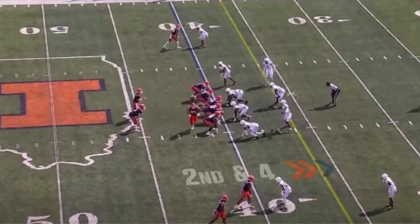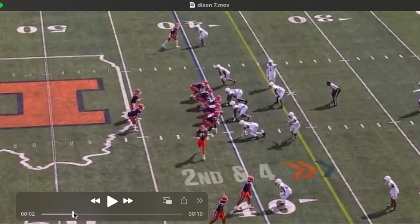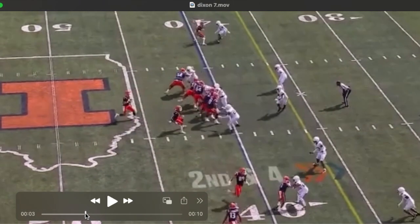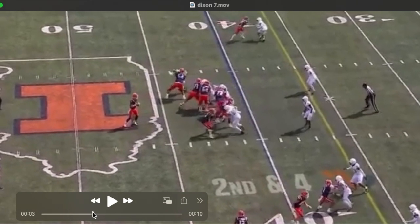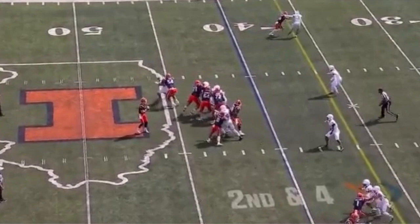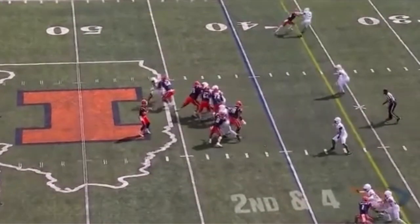Johnny's at the top of our screen. Very often he's left out on an island, no safety help. He's a very confident corner. Obviously, the team is confident in him in that regard. We see him in a low back pedal. You can see the quarterback staring that down, wanting to get this one-on-one matchup over the top against him. This jam is very effective in rerouting or slowing this route.